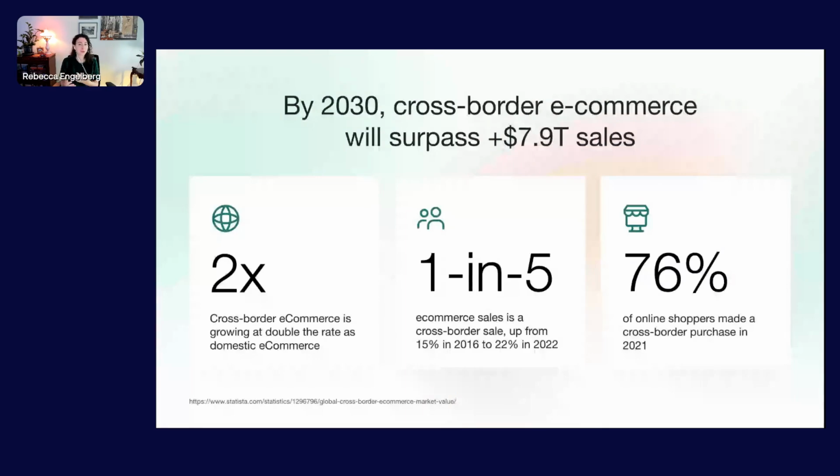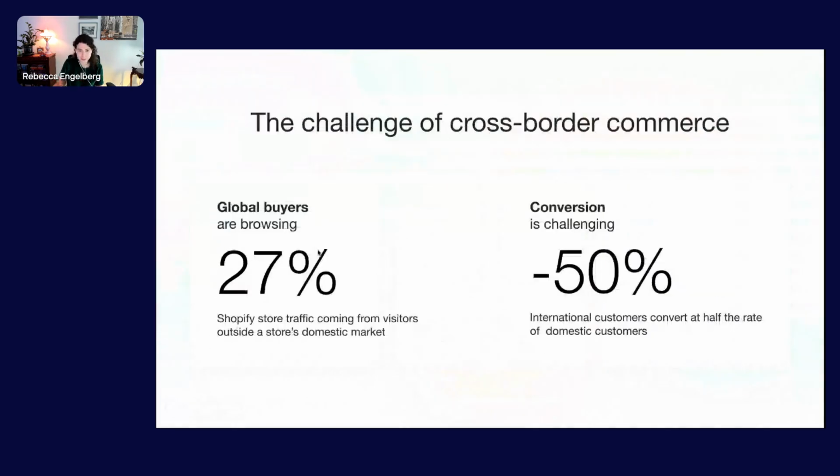At Shopify, we're seeing this trend as well. So when we look at the traffic, nearly 30% of browsers are from international markets, but they convert at half the rate as domestic customers. So we see global visitors are browsing, but they're not checking out as much. In other words, capitalizing on the international opportunity is not easy. And that's for a host of reasons.